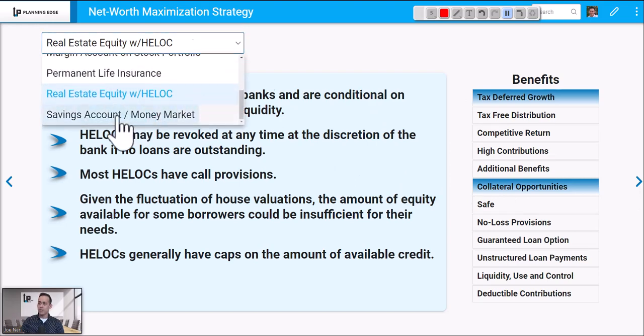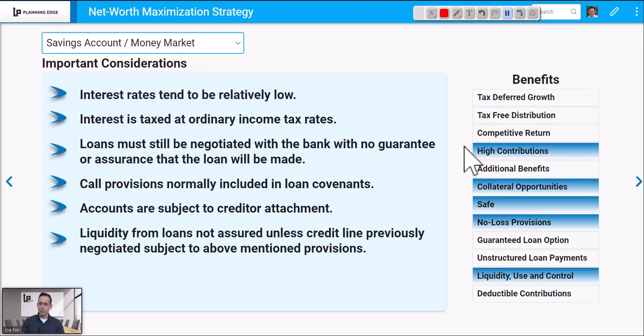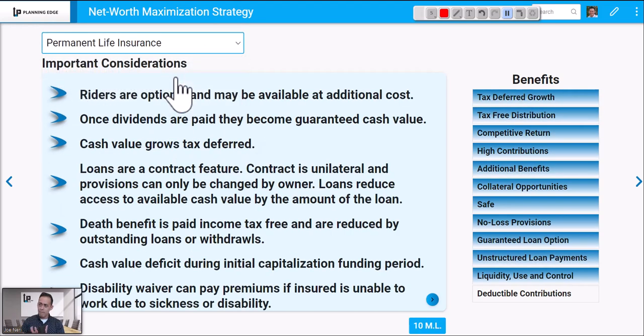Let's look at savings account. Your savings account is great, it's insured, but you only have 5 out of the 12 that we talked about. Now, this is what most people don't see. Permanent life insurance designed the right way with the right mutual company has everything except for deductible contributions. Permanent life insurance designed the right way with the right mutual company can give you all of this benefit.